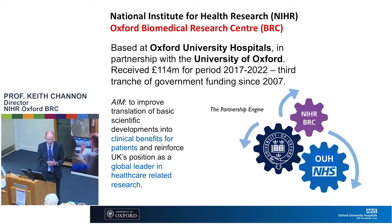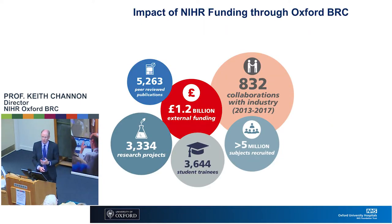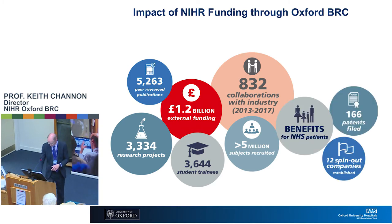So in the last 5 years, for example, these are the sorts of levels of activity that the Oxford Biomedical Research Centre has been able to catalyse. Large numbers of scientific publications, many different research projects involving many different trainees, bringing in all sorts of extra research grants, which we've been able to compete successfully for. Interactions with industry, more than 5 million people participating in clinical research studies over that 5 year period. And most importantly, as I'm going to illustrate in the last part of my talk, tangible benefits for NHS patients.